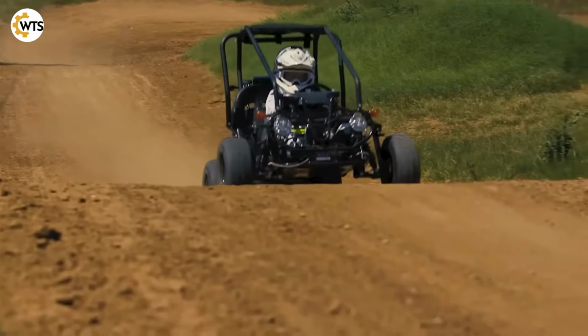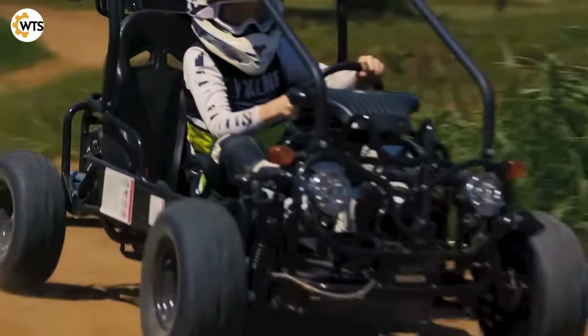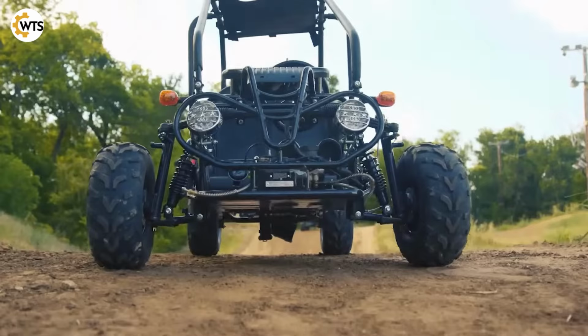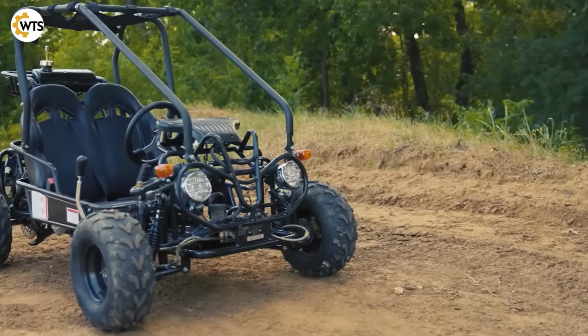Considering all those features, the GK110 is a solid deal at just $2,000, especially next to pricier mini vehicles like the Mini Mercedes or the Land Junior.